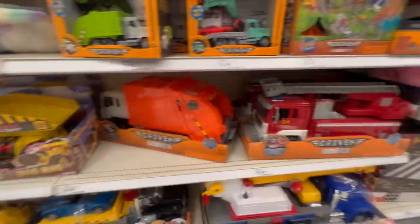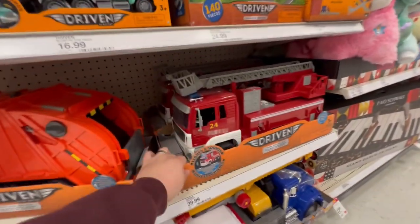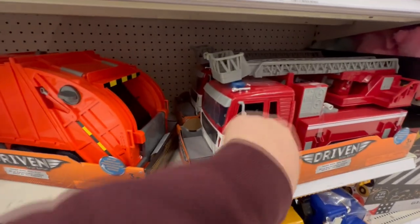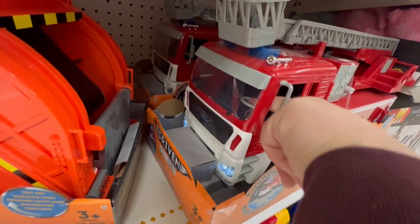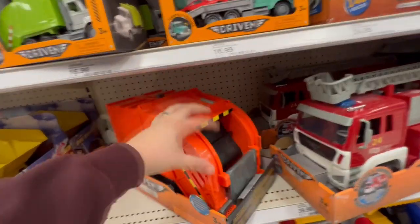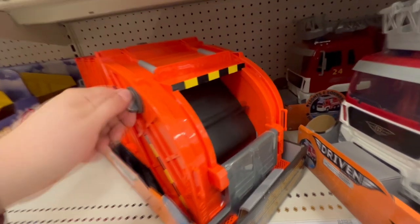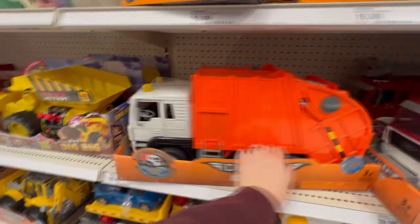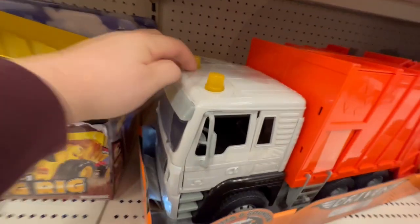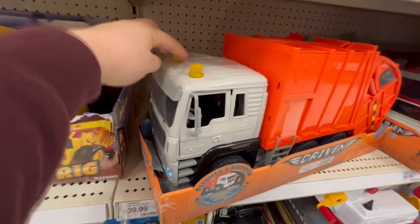Here's some really big trucks right here. There's a fire truck right here. It even has a working horn. This one's awesome. It's the trash truck. You can actually spin this and make it rotate the trash in the back. Working horn. Makes sounds and lights up.